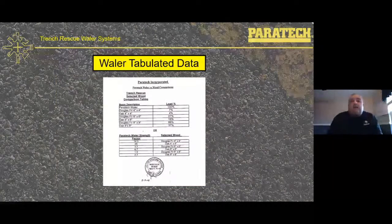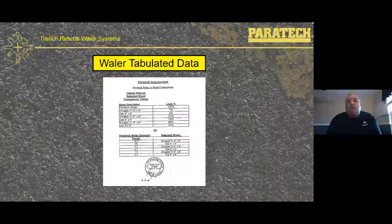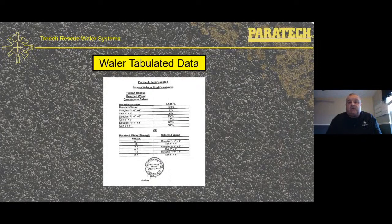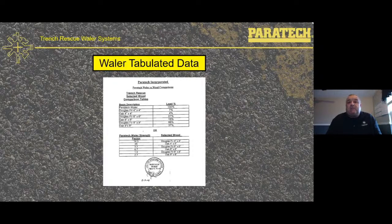Looking at the Waler tabulated data, the top chart explains what the aluminum Waler does in comparison to the woods that are offered. As you see, the Paratech Waler's load percentage is 100%. Douglas fir 4x4 is 7% of load. Oak 4x4 is 4% of load. Douglas fir 6x6 is 27%. Douglas fir 8x8 is 66%, and so on and so forth.